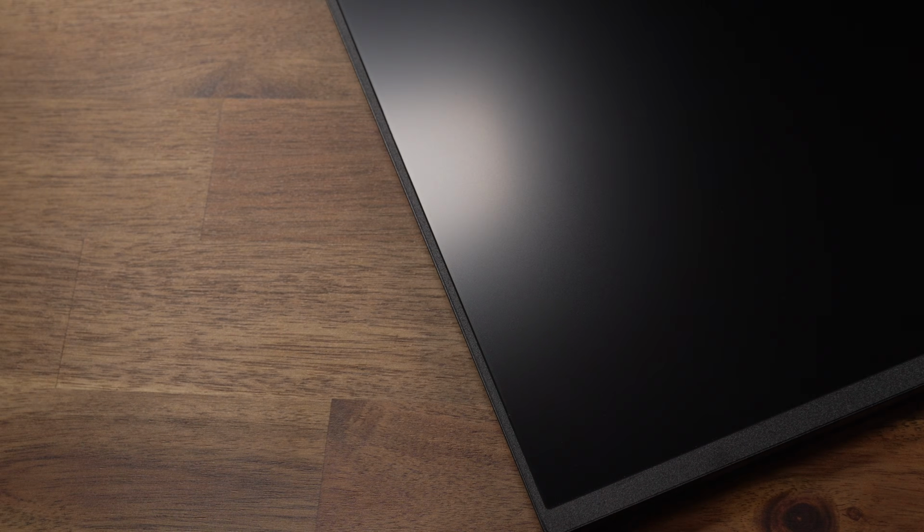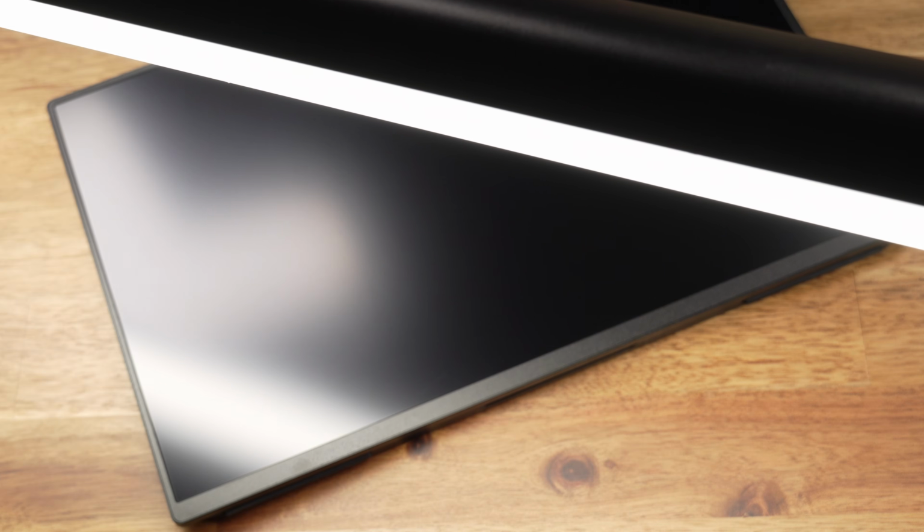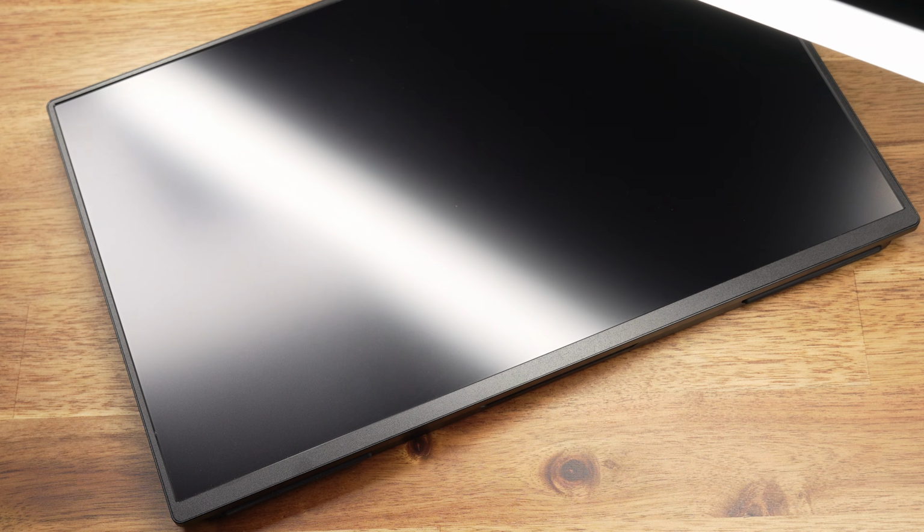So when UPerfect reached out about this, their first mini LED monitor, I was really skeptical. The spec sheet claimed 1500 nits. This led me to the one big question for my entire review. Is this the solution? Is this the panel that lets you see your games in a bright, sunlit room, or is it just a compromised piece of tech?